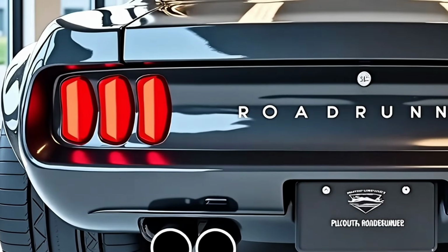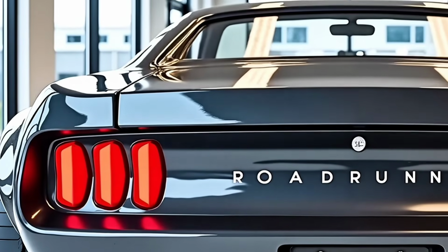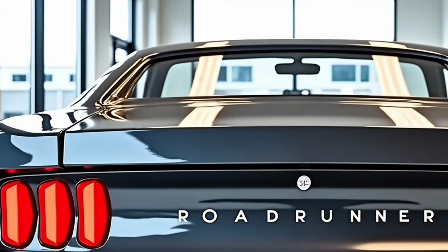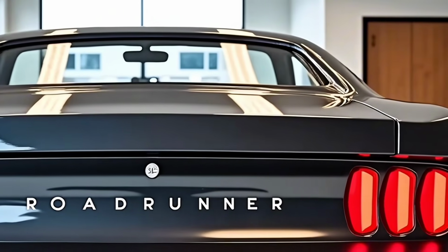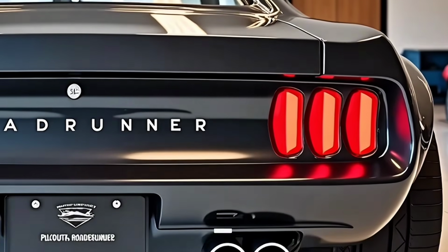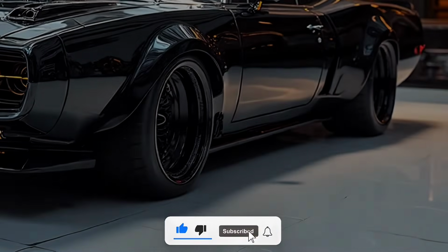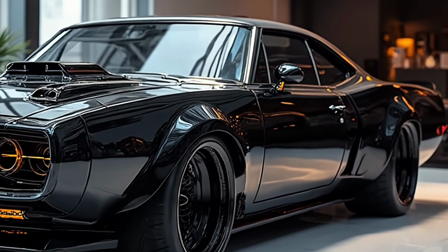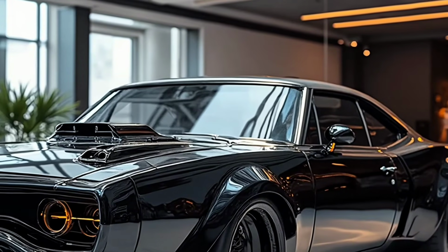Finally, let's talk price. Plymouth has been smart here, positioning the Roadrunner competitively against both American muscle rivals and even some European sports cars. The base model with the naturally aspirated V8 is expected to start around $52,000, making it an attainable dream car for muscle car enthusiasts. The high-performance supercharged variant pushes closer to $78,000, but considering the power, technology, and heritage you're getting, it's still a bargain compared to European rivals offering similar performance.